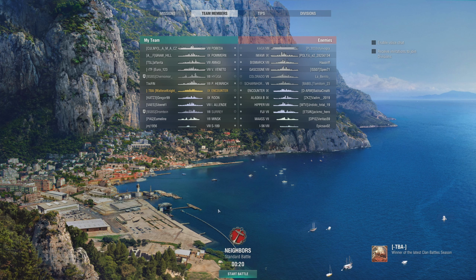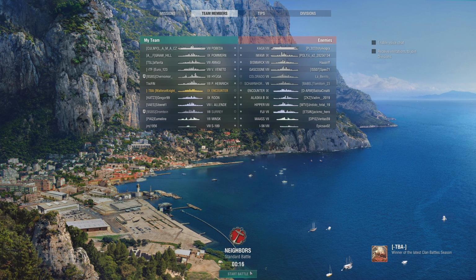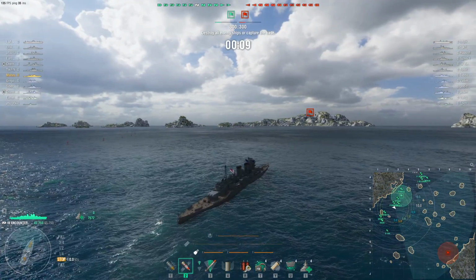Alright, so here we are on Neighbors on Standard Battle. We have a tier 7 game. That's actually my first tier 7 game in the encounter. My stats in the encounter are actually not too bad overall. I've played it around 5 games already.